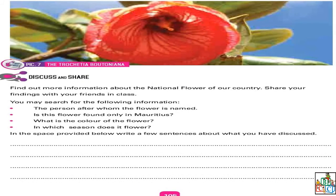Discuss and share. Find out more information about the national flower of our country. This is what you're going to do as part of your homework. Share your findings with your friends in class. So as soon as you have found some information, you're going to note it down in your copybook, and then you will share it with your friends in class when school resumes.